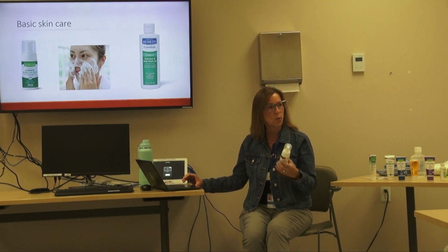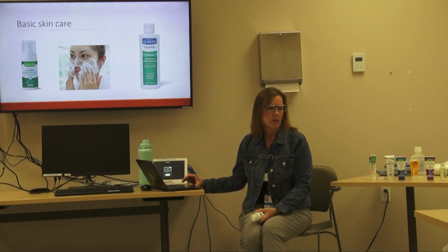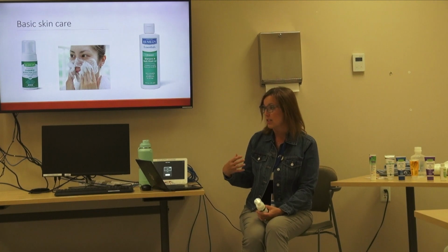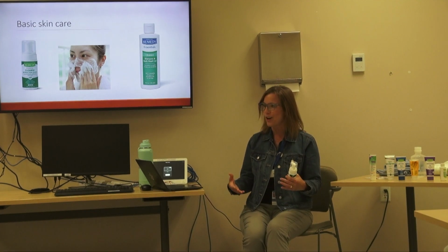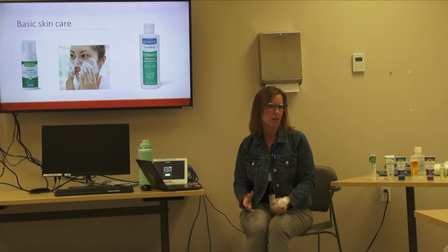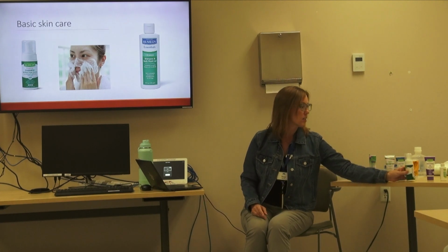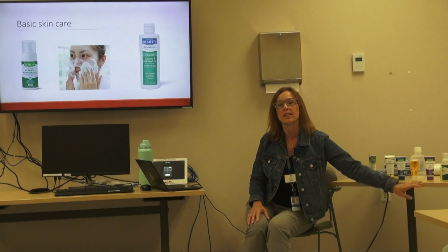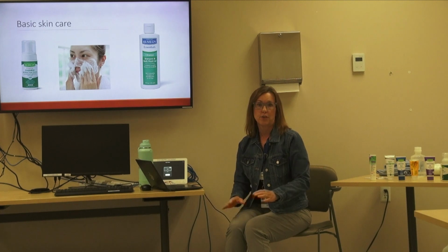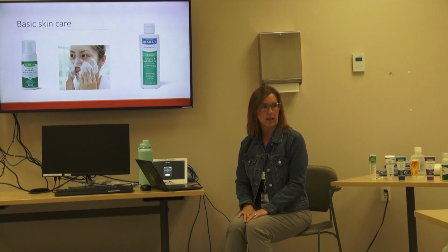A really good learning for me, after doing all this and teaching it, is also when we apply our lotion. When we apply moisturizer after cleansing, we should be doing it with the skin still damp. I think a lot of times we dry people off really well and then put the moisturizer on. So the recommendation is that after cleansing, the moisturizer goes on within 3 minutes after patting them dry, so they're still damp.